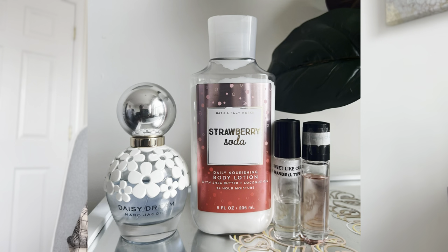The next combo was my Bath & Body Works Strawberry Soda Lotion plus my Ariana Grande Sweet Like Candy Perfume Oil, which I got from Wholesale Body Oils, plus my Candy Love Oil, which is inspired by Escada. I got that from a local mall, plus my Daisy Dream Eau de Toilette. It was giving marshmallow fruit salad and I love it. The only thing I have to say about that is Daisy Dream smells so good, but it's not long lasting at all. You have to respray, but it's still a fire combo.